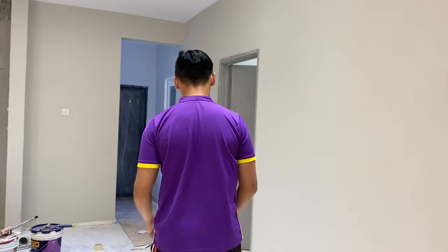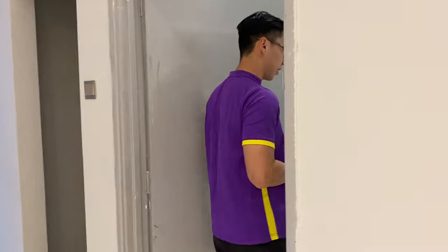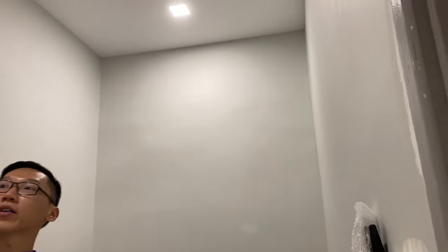Okay, so now let me show you the small room that we have over here. For now, it's going to be my office. This is where I'm going to do my work and have all my online classes and stuff like that. So come on in. We got this place painted as well, so you can see that the paint is already up. We have our fan installed, and then we also have our aircon over here.